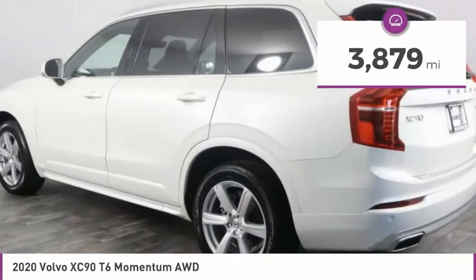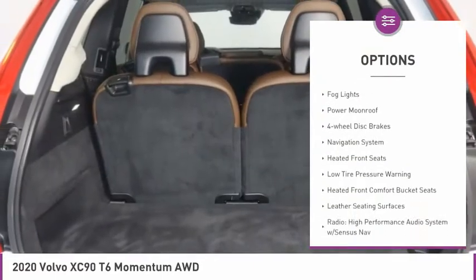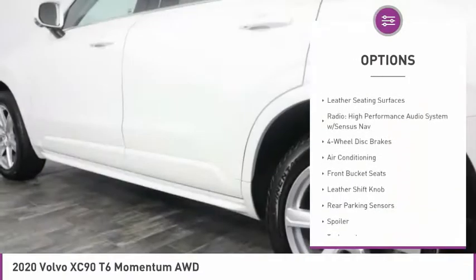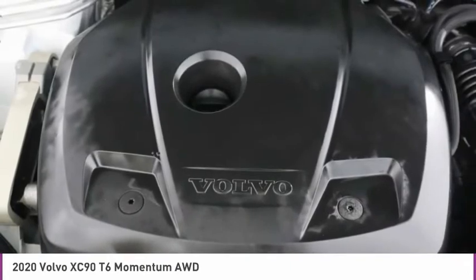This vehicle has less than 4,000 miles. Here are some of this vehicle's great options: electronic stability control, alloy wheels, power liftgate, brake assist, fog lights, power moonroof, four-wheel disc brakes, navigation system, heated front seats, low tire pressure warning.